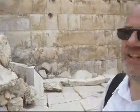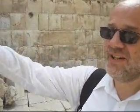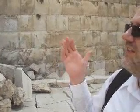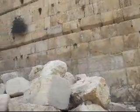This is probably only about less than a quarter of a kilometre length of the wall itself. The wall extends a further 3/4 of a kilometre that way, going past the western wall, and after the excavation you can see that the western wall is largely intact, and the reason why that is, the sages tell us, is because this wall was built by the poor people, and God favours and honours the work of the poor people, and that's why this particular wall was not destroyed.